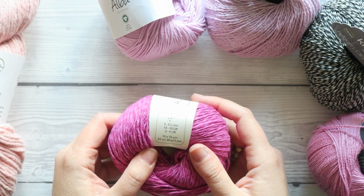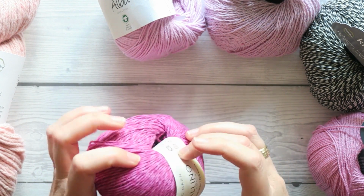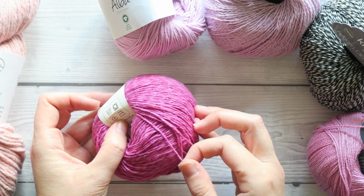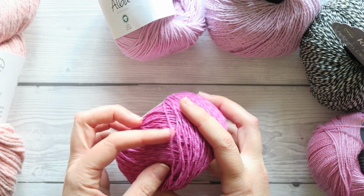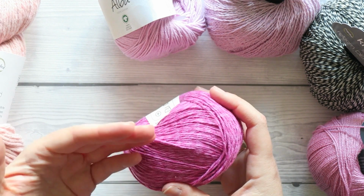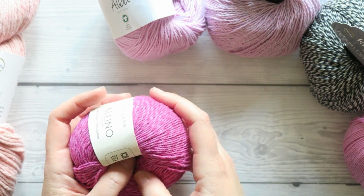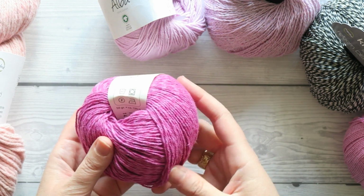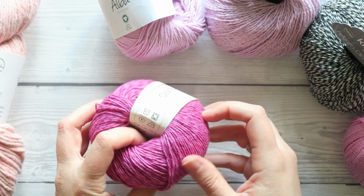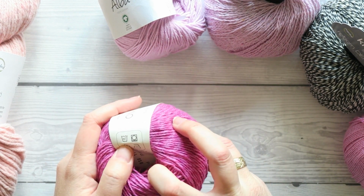They recommend 3 to 3.5 millimeter needles. 50 grams give you 125 meters, so more of a DK, not sure. It's kind of thin, but I feel like this is a bit more heavy than something like this. I don't know, but I really like it. I think maybe something with a more lacy stitch. I think this would be really great for summer because of the content, and I like the color, and I think they had a nice color range.